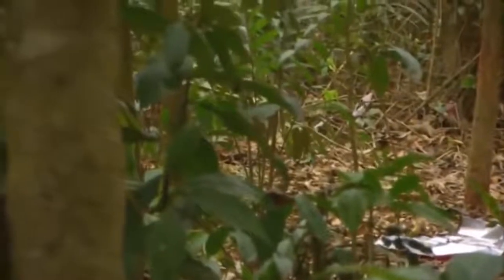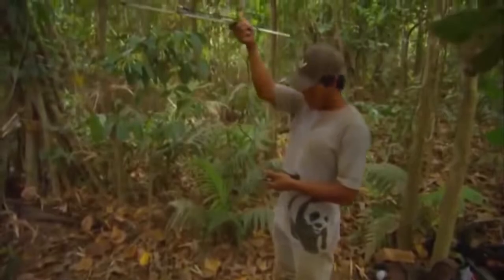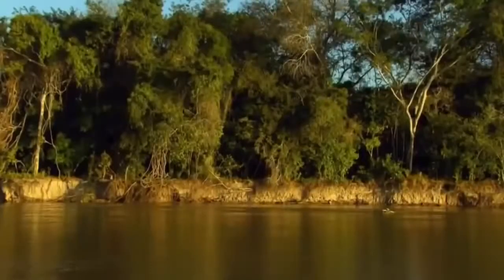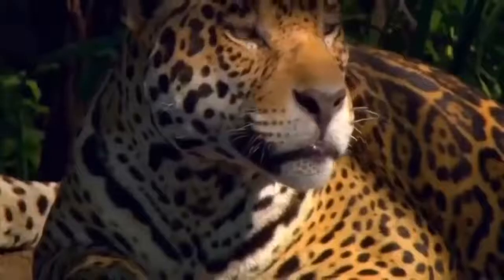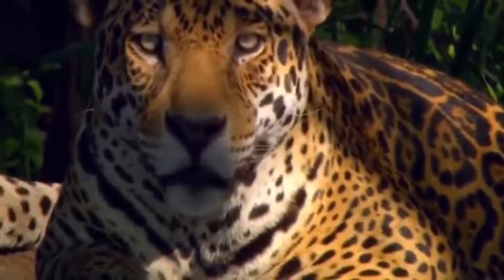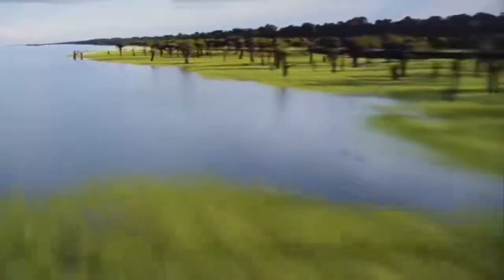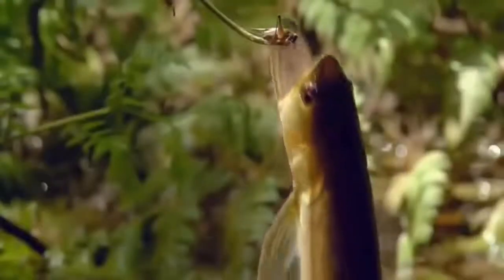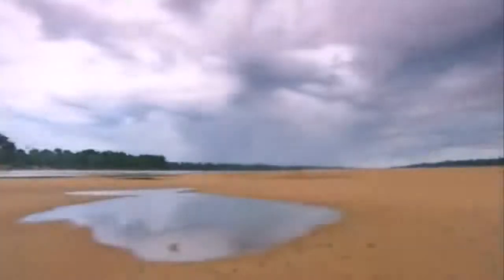And that will help the scientists understand more clearly how she survives in her secret domain. The insights they gain could help secure the future of the forest itself. The Amazon is filled with questions waiting to be answered, mysteries to be solved. Ceaseless change is at its heart.